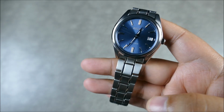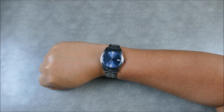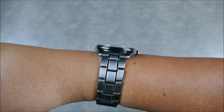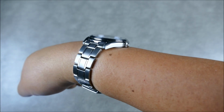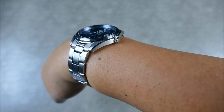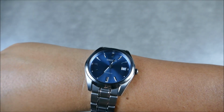So, with all that said, let's actually get this piece on wrist and see how it wears. All right, guys, as you can see, absolutely handsome. Again, look at that thinness, guys. That thing just hugs the wrist. And then, of course, you're getting all the tricks of the trade from Seiko in terms of wear quality, those ergonomics. This thing wears really well.